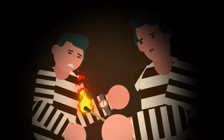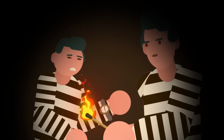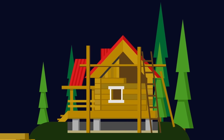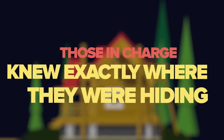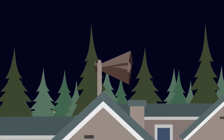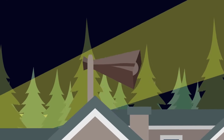5:45 passed, and then time ticked on further to 6. The 2 men began to fearfully consider what this could mean for them. They wondered if their location had been given up and those in charge knew exactly where they were hiding. Nervously, they waited longer as the silence continued. Then finally, much later than they had expected, the siren ripped through the night.